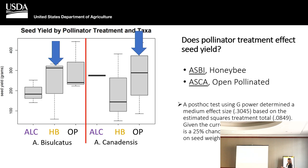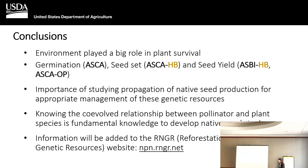And so, the conclusion from this: we likely saw the species distribution of where these seeds were collected had a huge impact on whether these plants survived in the field in Pullman, Washington. To sum up our results, germination was highest for Astragalus canadensis, and seed set of the fully developed seed was higher for the honeybee canadensis. For entire seed yield, it was highest for honeybee bisulcatus and open pollinated canadensis.